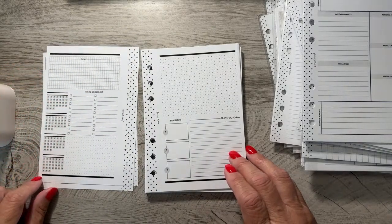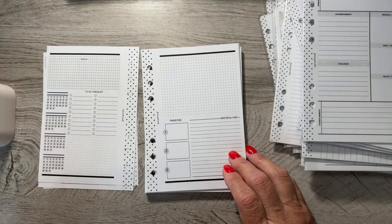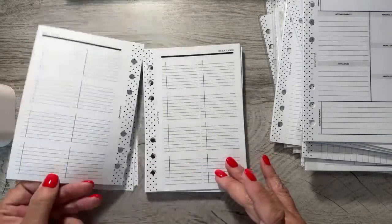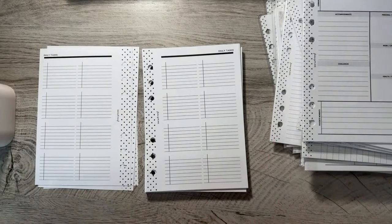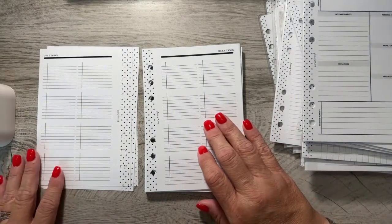Oh, maybe that's what makes it 2020. Well, no, they're all, I don't know. I don't want to get into it too much because I don't know. Priorities, what you're grateful for. I don't know that this is really what I'm looking for, so I might not even use this, but I wanted to see it, and I have to feel it and touch it and look at it. I can't just do it online for some things.